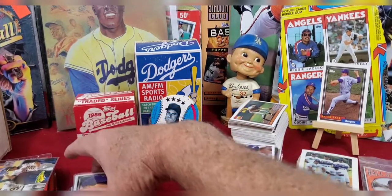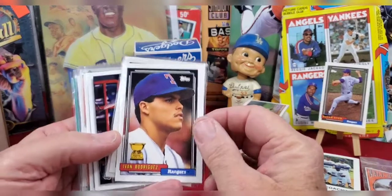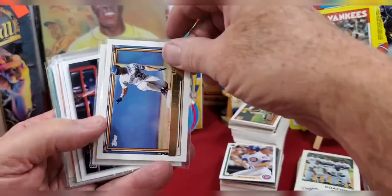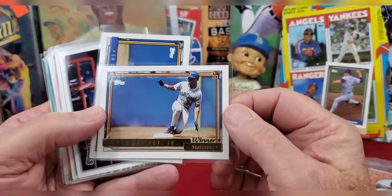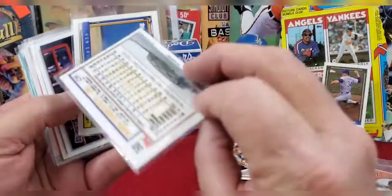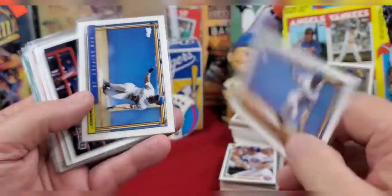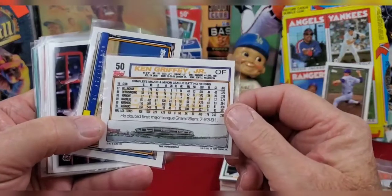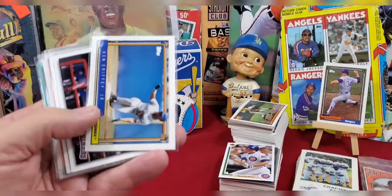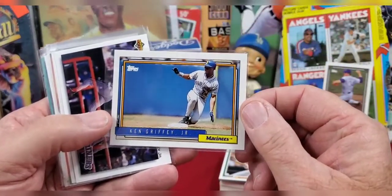Let's do this row too. I think we got enough time. We got an Ivan Rodriguez rookie card, Pudge, right in there. Here's a Ken Griffey Jr. rookie card, the gold winner card. I believe this is the 92, so this is his 4th year card. Then, same thing, we found another Ken Griffey, just a base player card in there.